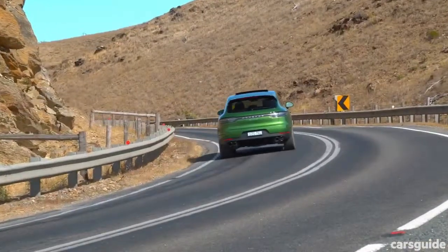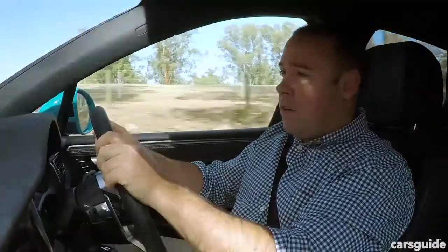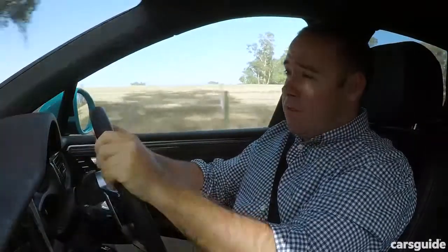The new Macan is only a smidge better in most areas, but it's been brought up to date in most ways. I'd still be making sure I tick the box for the active cruise control and AEB, but that aside, this is an astounding driver's car for an SUV.